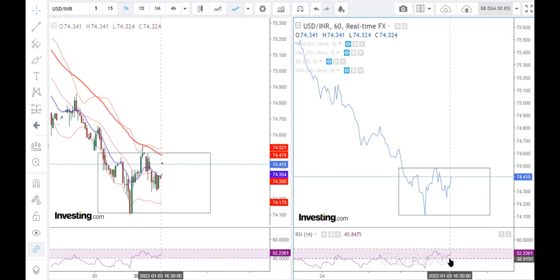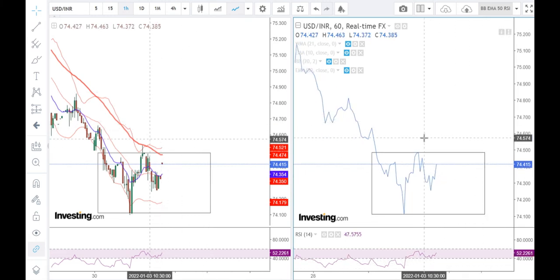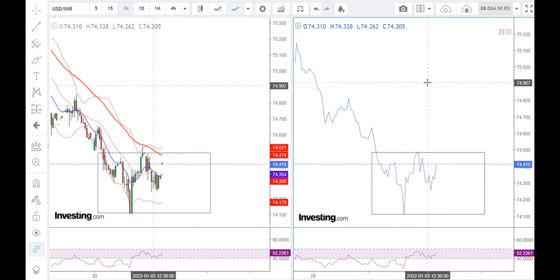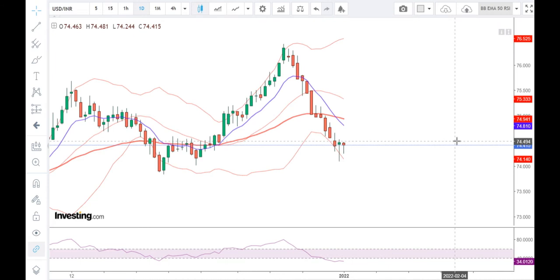The initial indication is the range shift on hourly time frame. Thereafter it has to close on an hourly time frame above 74.50, and thereafter we need to see whether it is making higher high, higher low or not. If you see the daily chart, what we see is that on Friday there was a pin bar, and today also it has formed a smaller pin bar. Means the price is getting rejected at the lower levels. For upward movement, we need to observe some sort of price action.